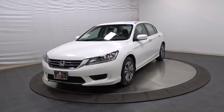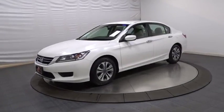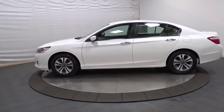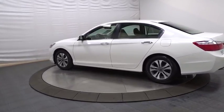The 2015 Honda Accord. Ingeniously simple, yet overflowing with luxury and technological creativity, all that and more in the Accord. This vehicle has less than 30,000 miles. Here are some of this vehicle's great options.